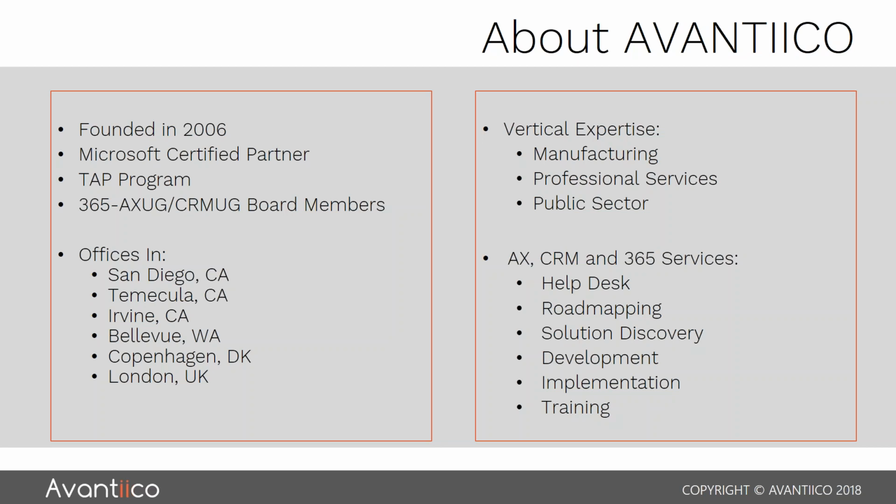We're heavily involved with the user group community on the 365 AX UG side, as well as the CRM UG side. Our headquarters is in San Diego with several other offices in California, in Temecula and Irvine. We also have a European presence in UK and Denmark, where our founders are from, and where AX originated. And we have experts who have worked with the platform since the very beginning. Our vertical expertise is focused on manufacturing and distribution, but we do cover a wide breadth of other verticals that include, but are not limited to, professional services, financial services, retail, and public sector.